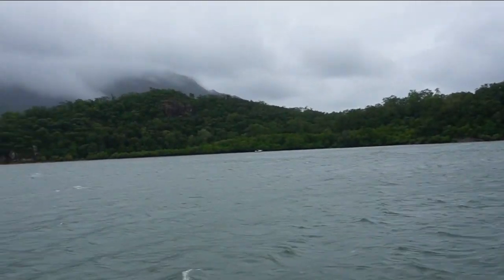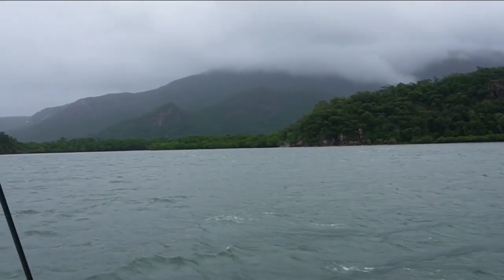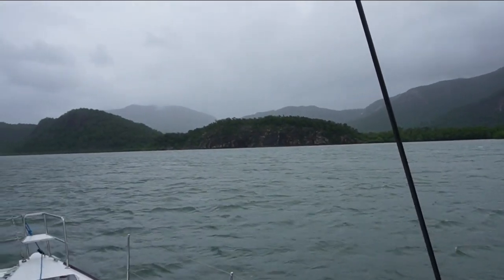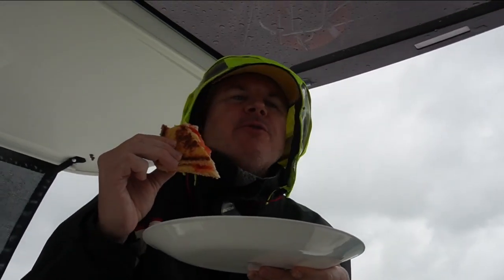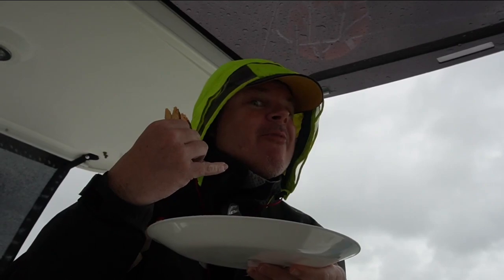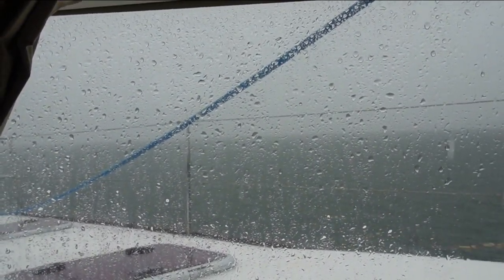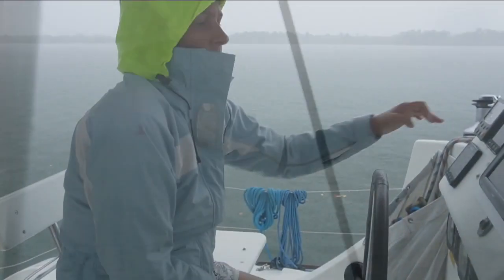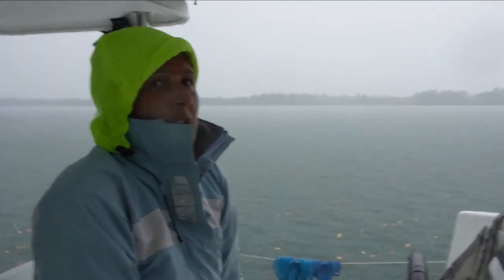It's actually quite stunningly beautiful once the rain clears up a bit. I've seen a few waterfalls and stuff. Just be nice if it stopped raining. Toasted sandwich. Beautiful. Who's been a good boy? It is getting particularly difficult to see channel markers in this weather, just appearing amongst the whiteout. How's it going? Good. For all those people who don't think I take my tent in the rain.